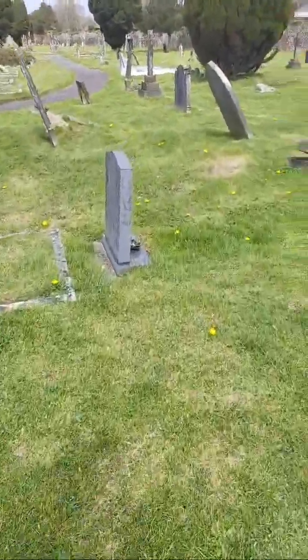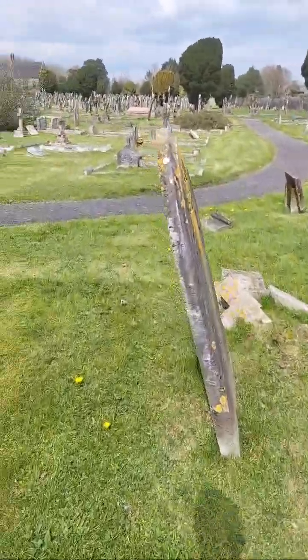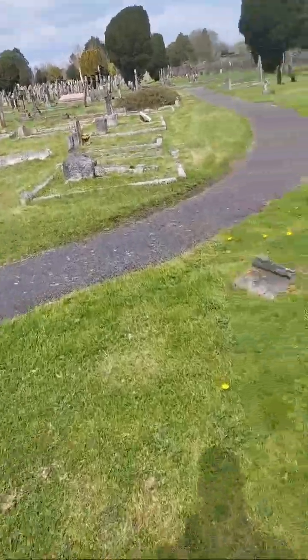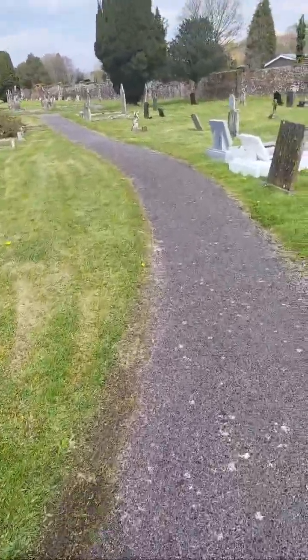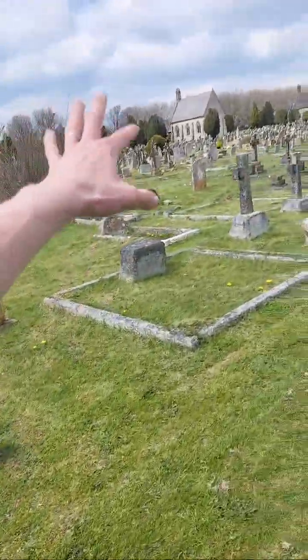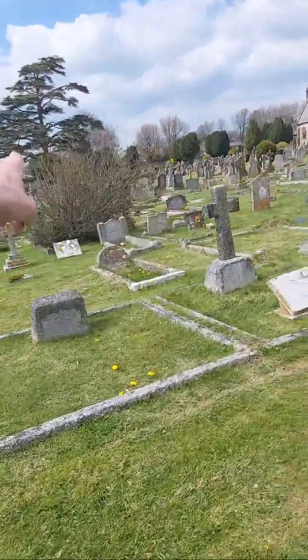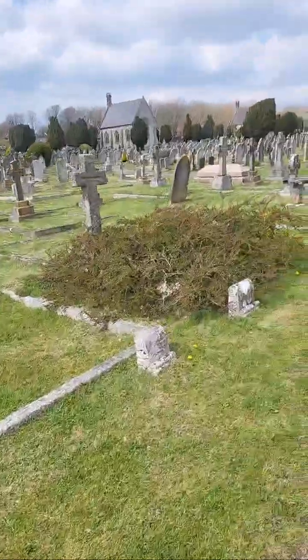Right, we'll come round over here if I can find which side of the stones I'm supposed to be on. This side I'm pretty sure, and we'll head on over to the older stones, which are all round here, coming up here. There's an obelisk in the middle over there. Might go check that out in a minute, not sure yet.